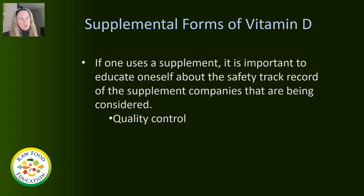Now, if one is going to use a supplement, it's really important to educate oneself about the safety track record of the supplement companies that are being considered. Quality control is really important. Now, there have been cases of improperly compounded supplements causing issues for people. So what I would suggest is that, as far as your vitamin D supplement goes, use a trusted brand, one that's been around for quite some time, and one that you know has good quality control. And if you're curious about that, you can always contact the company to find out more about their quality control processes.